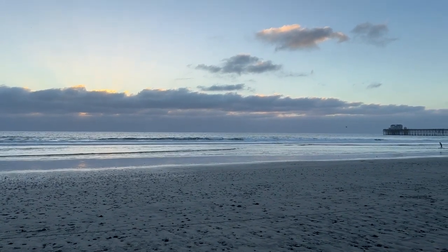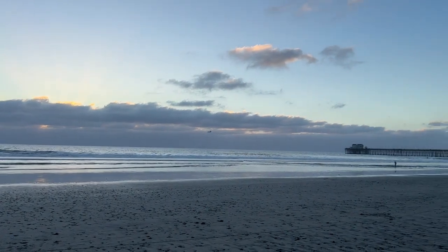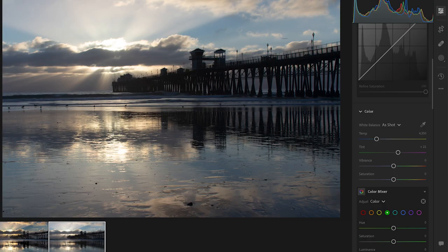Bonus clip. I was right. The sun's just fading away to gray. Glad we left early. I thought you might like to see how a photo is processed and how we take it from the raw file right out of the camera to a finished product. So I've already done it, but I'm going to just take you through the process quickly here so you can kind of get an idea of how it's working.